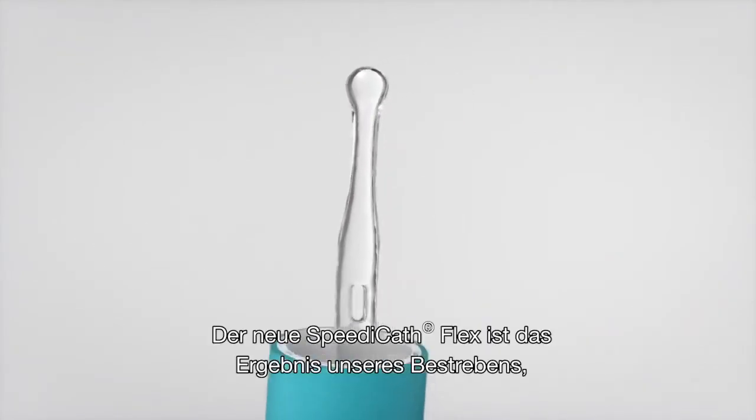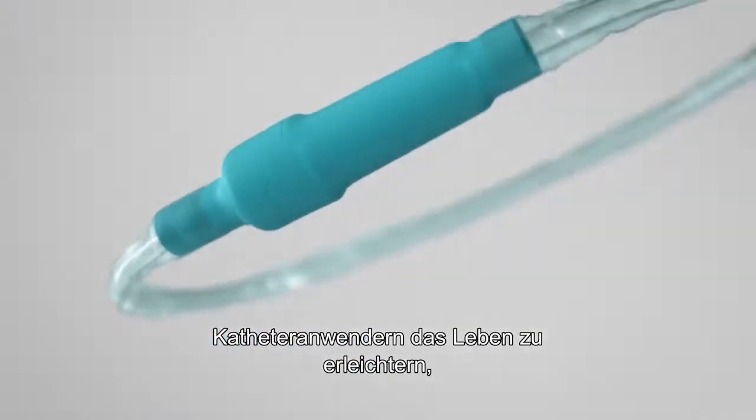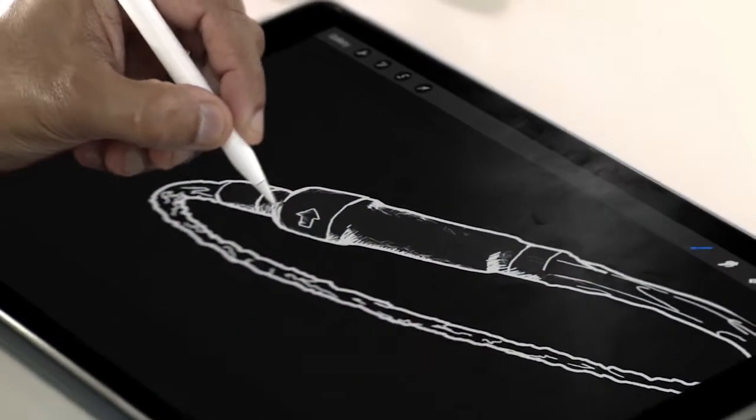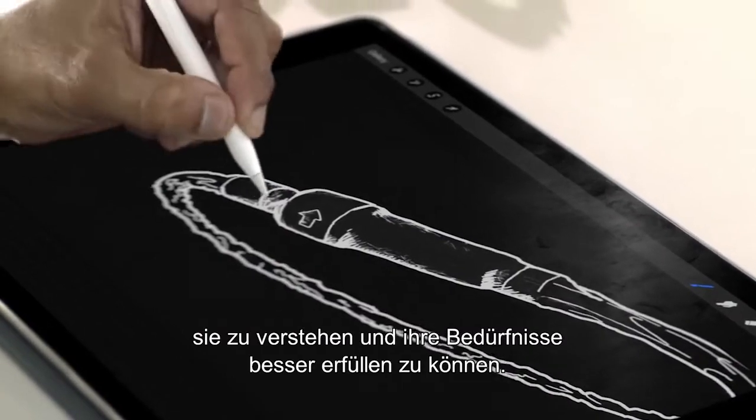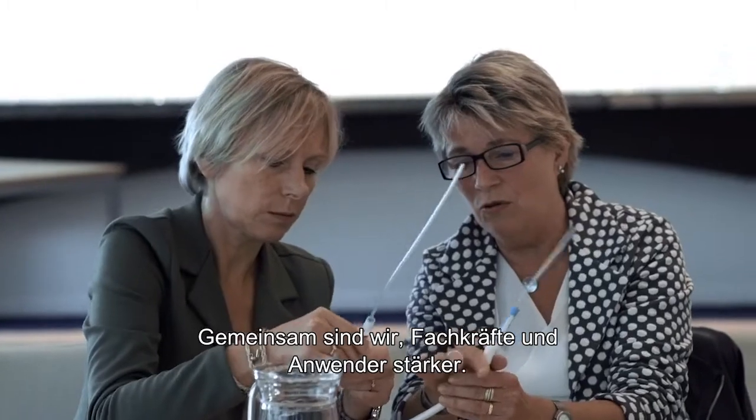The new SpeediCath Flex is the result of our continuous efforts to make life easier for the people using catheters, to understand them and to better meet their needs. This cooperation between us, clinicians and users makes us stronger together.